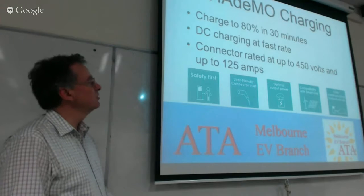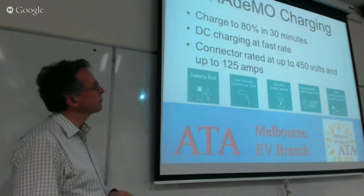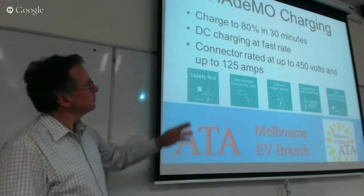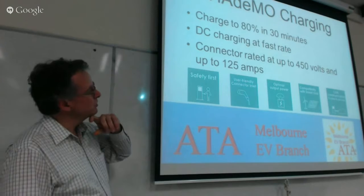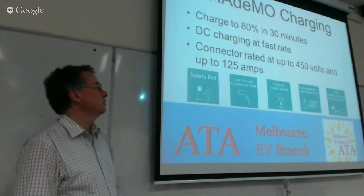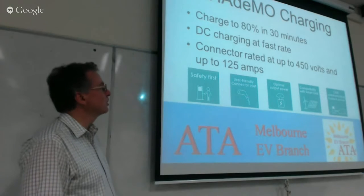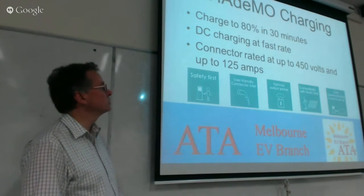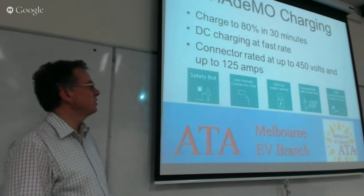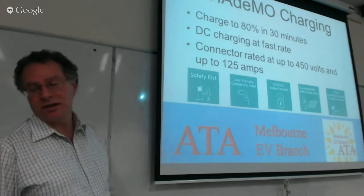And it can therefore charge at a very fast rate because you can put a big charger in the charging station. 50 kilowatts is the rating, and they can charge up to 450 volt batteries. The Australian standard is 125 amps, which is a common standard. Some of them can charge at a higher rate, but 125 amps is pretty much what you see in CHAdeMO. So that's the fast charging setups that we have around Melbourne.